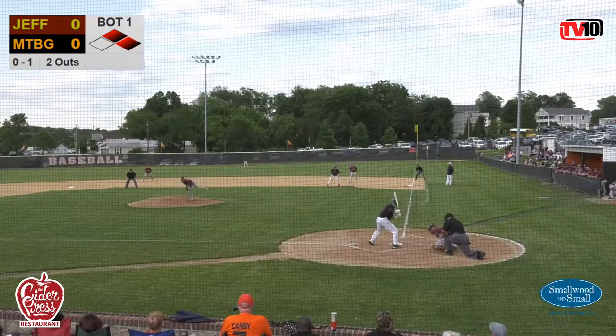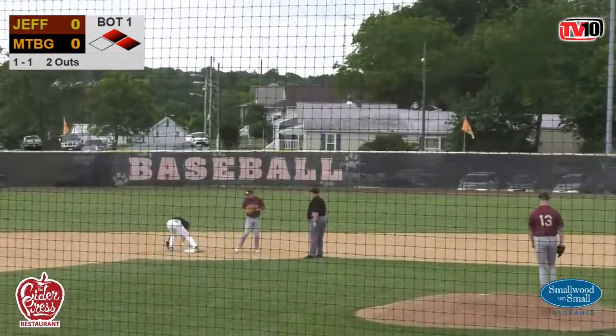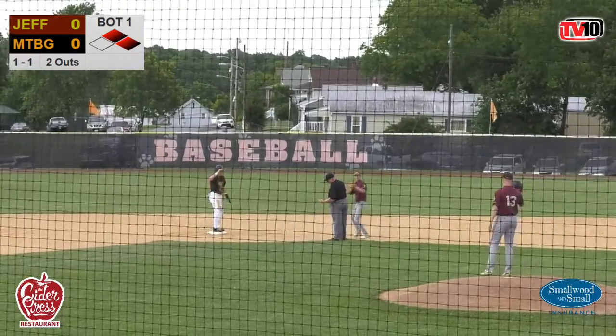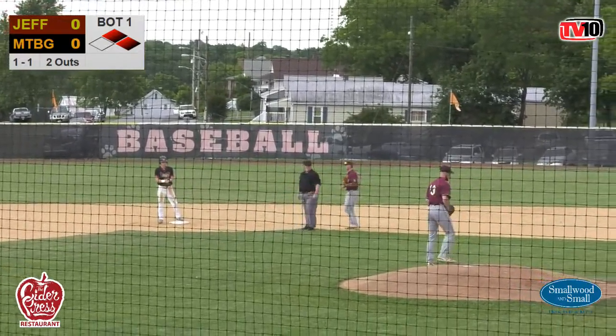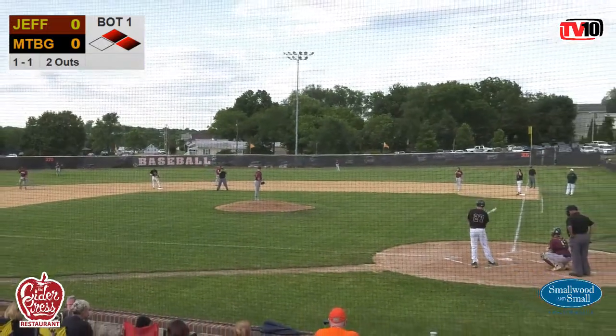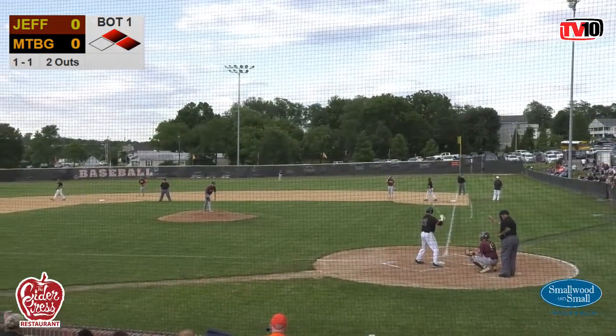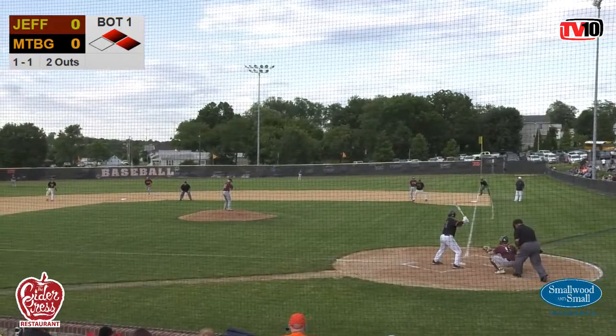Next pitch from Rose. That one missing down low. Reisenweber, huge secondary lead, has to dive back in as Vidaz throws behind him at second base. Count 1-1 to Edwards. And I question that throw in that situation with 2 outs. I mean, at the high school level, at any level of baseball, he's got to have such a huge secondary lead for anybody's arm to throw behind a runner like that at second.